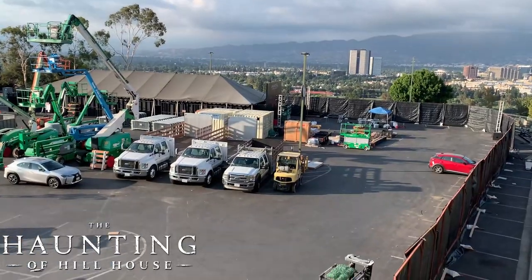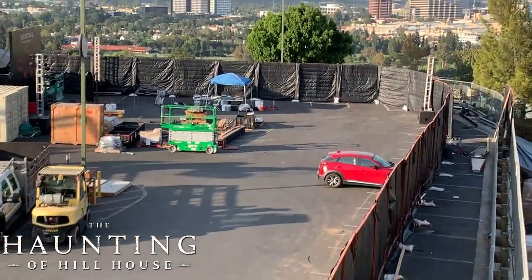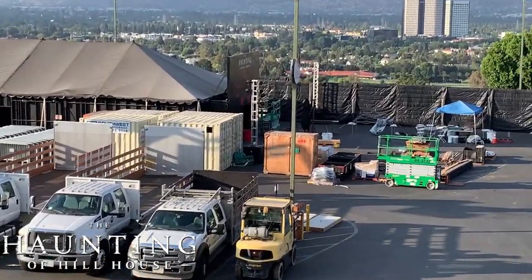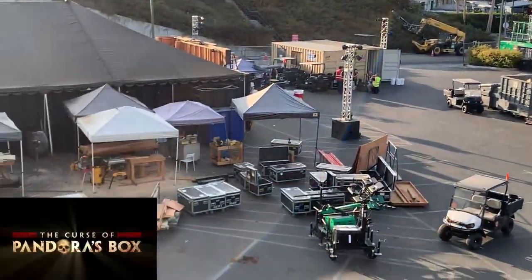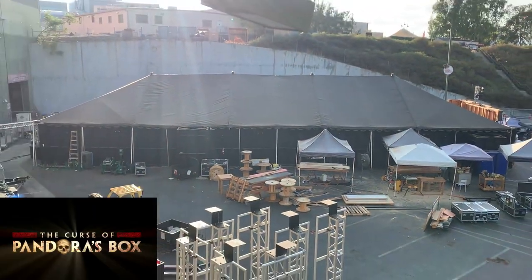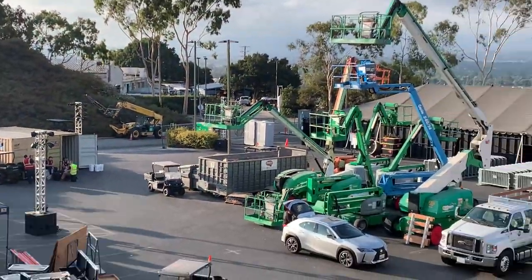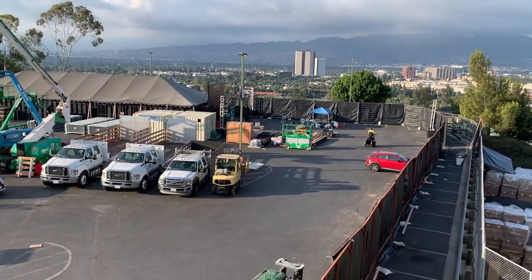All right, so we got some actual progress here. I don't think I ever remember seeing these walls here. We got the Haunting of Hill House all up, and there is plenty more materials that it looks like they are moving in. And over here, it looks like there's some woodworking going on by Pandora's Box. It looks like it's coming along good. They've got these lighting posts up, which weren't there before. And I think that looks like about it.